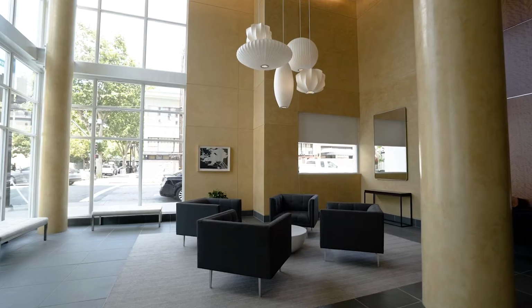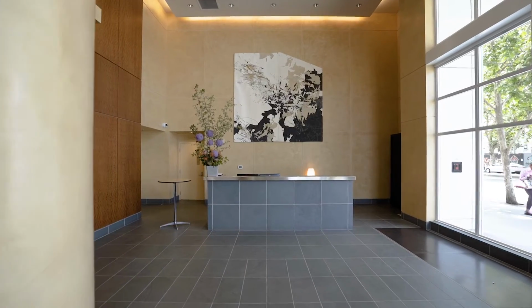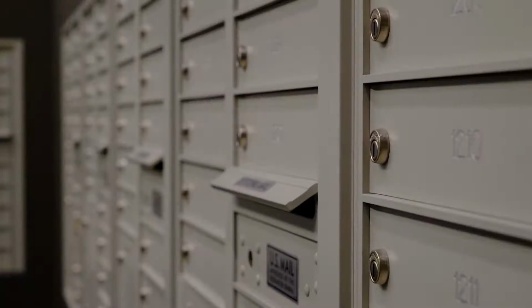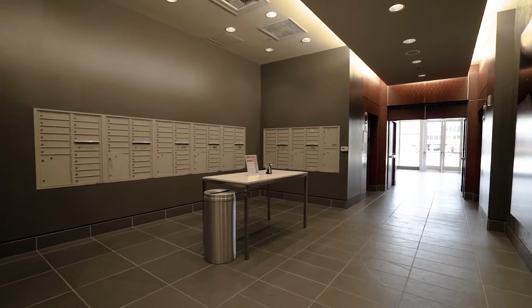Enter the grand lobby where a stylish reception meets excellent service. The 24/7 concierge is warm and welcoming with package pickup delivery, key service, and a daily management service.